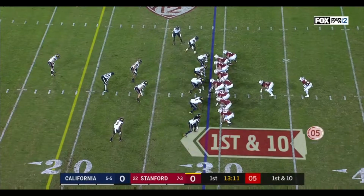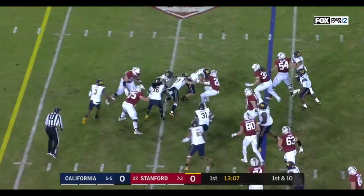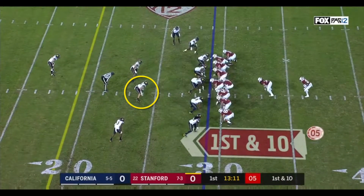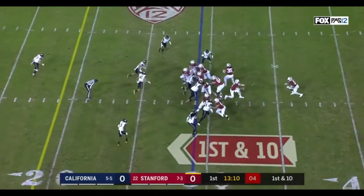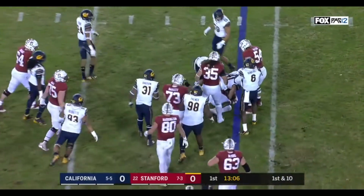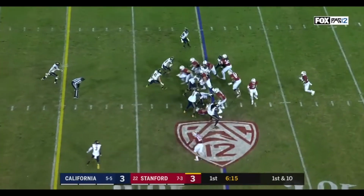On this play, for example, watch how Garen Brown's able to cross the formation, throw the right tackle aside like a rag doll, and make the tackle after a short gain. If you want to see something like that again, Mr. Brown will be more than happy to oblige you.